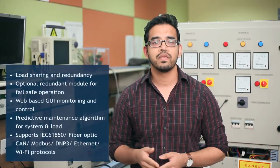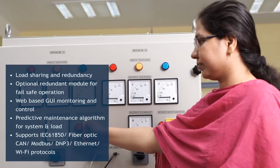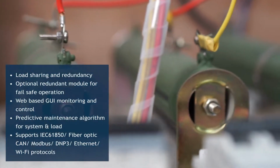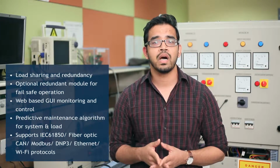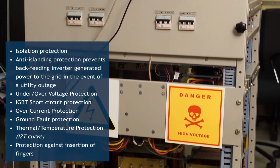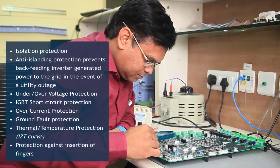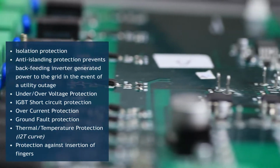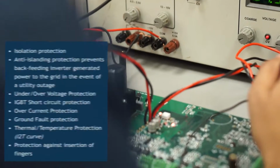In case of a failure of a stack, other stacks share the load. The system operates without any interruption. This ensures efficient current sharing mechanism, redundant operation in case of failure of any inverter. Helps user to continue operation and serviceability without interrupting the load. Highlights of some protection developed for stackable inverter: isolation protection, anti-islanding protection that prevents backfeeding inverter generated power to the grid in the event of utility outage, under and overvoltage protection, among others.